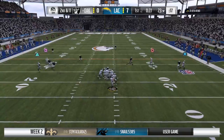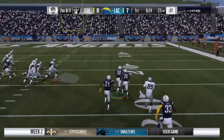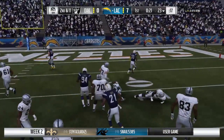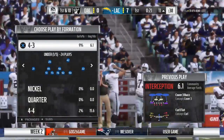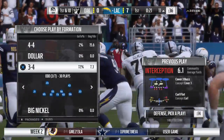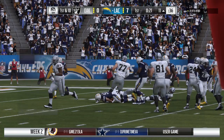On 2nd down, here's Carr. Into heavy traffic, and it's intercepted. Picked off at about the 31. And a terrific return there. They're finally able to corral him down near the 11-yard line. Intended that time for Cooper. And he may want to track down that football because that's interception number 1 on his career.